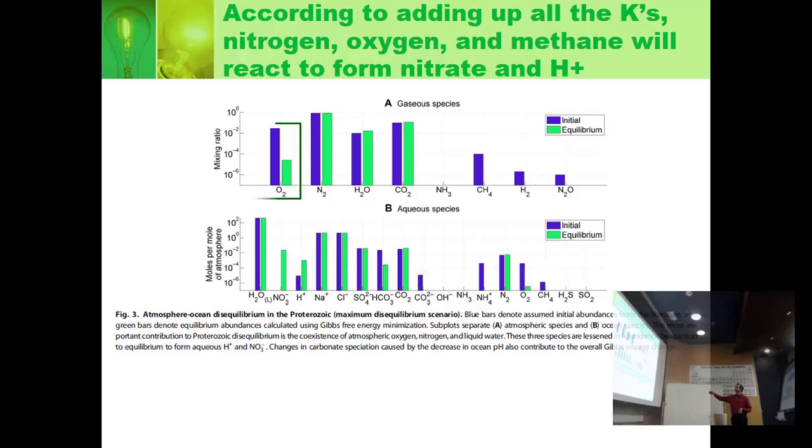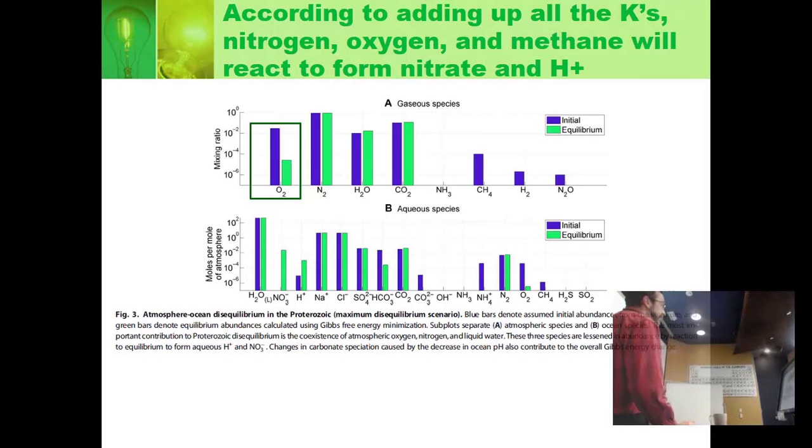And so what you'll see here is if you start out with a lot of oxygen, you will have less oxygen at equilibrium. So yes, look for oxygen. If you want to see a system at disequilibrium, if you see a lot of oxygen and you see these other things as well, that's unusual. That would not be at equilibrium. It's not a green bar, it's a blue bar.